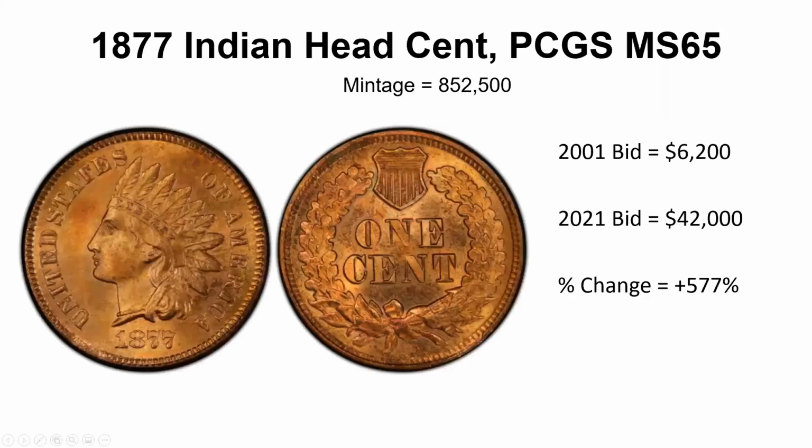All right, and the winner is the 1877 Indian Head cent. As you can see here, this had an absolutely incredible gain of 577% over 20 years. The only way to look at this is, one, I don't think the popularity grew that much in Indian Head cents. They're certainly a popular series to collect by all means, but either this was way undervalued in 2001, or perhaps this is overvalued in 2021, because the overall coin market did not go up this much. And if I had to guess, I think it was undervalued in 2001.